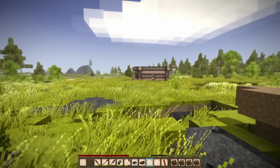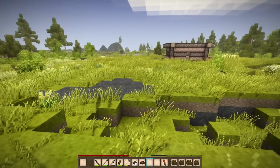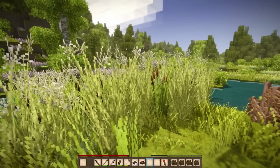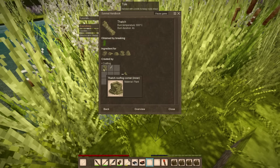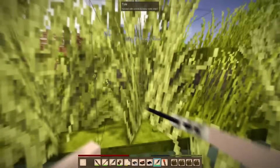Now thankfully, this is going to be a lot more streamlined than before, from what I recall with the new update. If you guys don't remember, the new Vintage Story beta dropped this plant called tule, and what you can use with it is to use it as a crafting component in order to make thatch, and with thatch, we can make some very easy roofing, right? So yeah, let's harvest up this entire patch here.